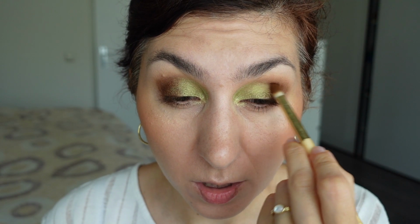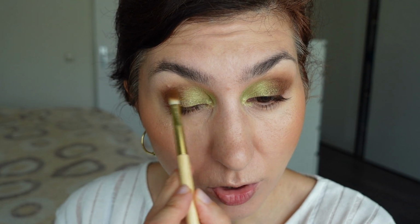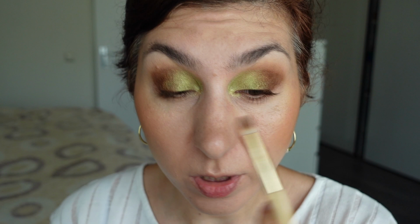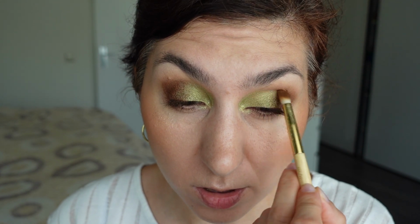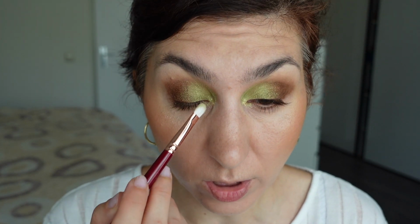At the place where the two shades meet, you'll have to do a little bit of this wiggly motion just to make sure that the transition is nice and soft. Just switching between the two brushes depending on which one you need to apply a little bit more of or a little bit less of.